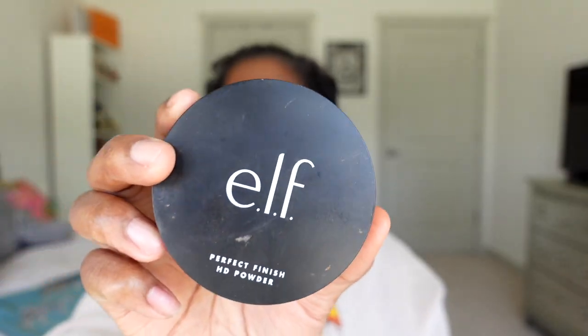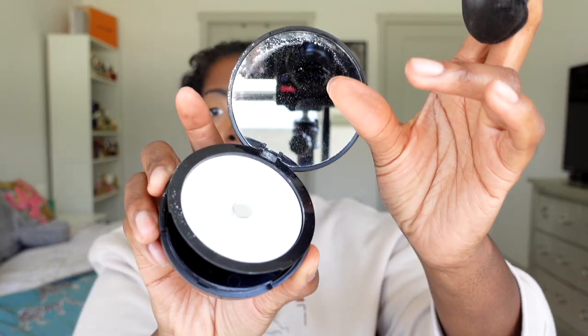That's kind of that. Where am I at in the process of makeup real quick? Hold on. Oh, okay. So I also take another triangle sponge that I already have, and this is the e.l.f. Perfect Finish HD powder, and it's white. It's translucent, but it's white.